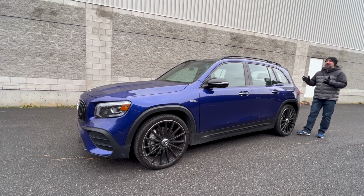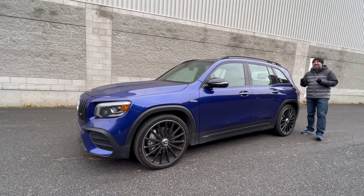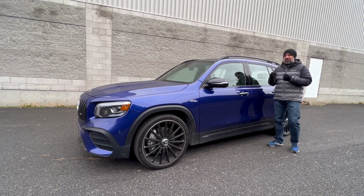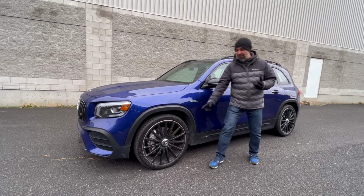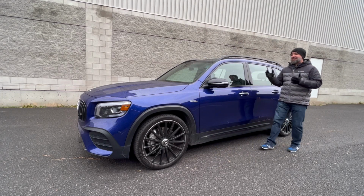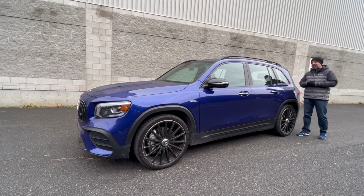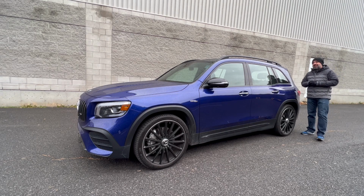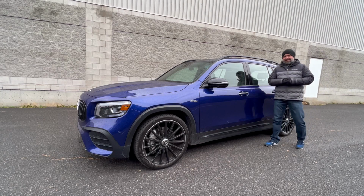The GLB 35 has so much personality, has so much pizzazz, is so electrifying that it's almost at odds with what you expect from Mercedes-Benz. And that's probably the main reason why I love this small SUV so much. There are a few issues, as you would expect, and that's my job. I have to point these out.